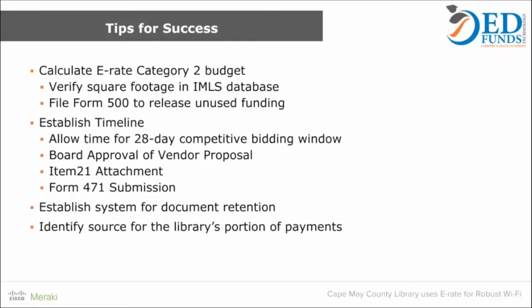That database includes your locale code along with the square footage at each of your sites. If there's a new site, it may not be listed in the IMLS, so you may want to get that from your library administrator. But note that what's in Epic and what's in USAC may not align with what is in IMLS. Typically, that IMLS data gets loaded by the E-rate entity, the library, or their consultant into the USAC database. So if it's not loaded in there by you, then USAC just loads up the default data in IMLS.